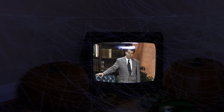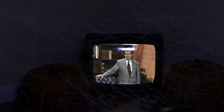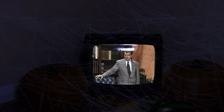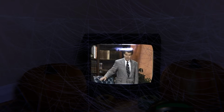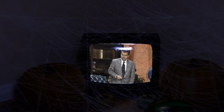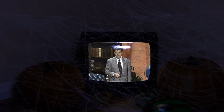Well, let's now consider the creation model in detail. I'd like to present to you Creation in Symphony, the complete model. All right, let's see it. The creation model is stated like this initially: in the beginning, God created the heaven and the earth.